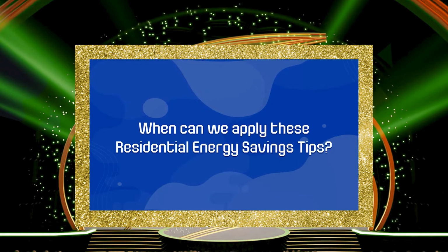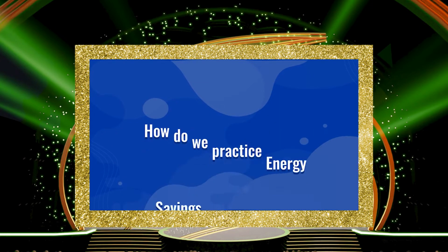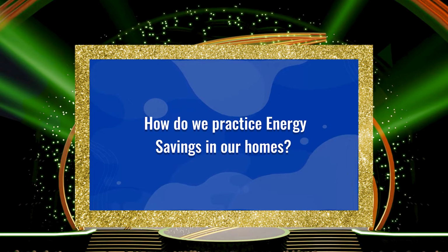When can we apply these residential energy savings tips? These home residential tips should be applied year-round so that energy efficiency and conservation could be practiced in order to lower energy consumption and electricity bills of consumers. How do we practice energy savings in our homes?